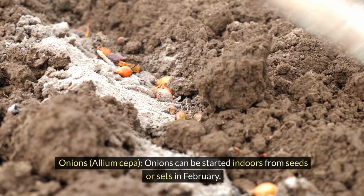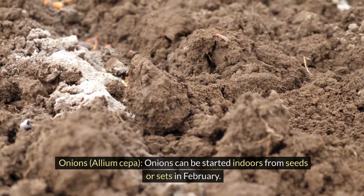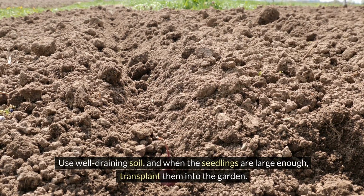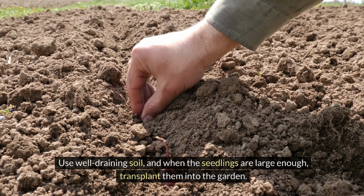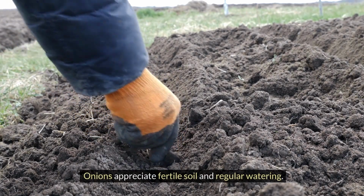Onions. Onions can also be started indoors from seeds or sets in February. Use well-draining soil, and when the seedlings are large enough, transplant them into the garden. Onions also appreciate fertile soil and regular watering.